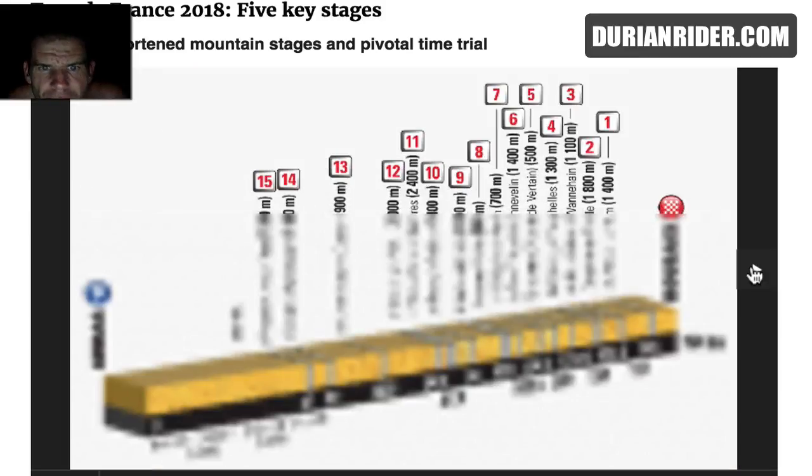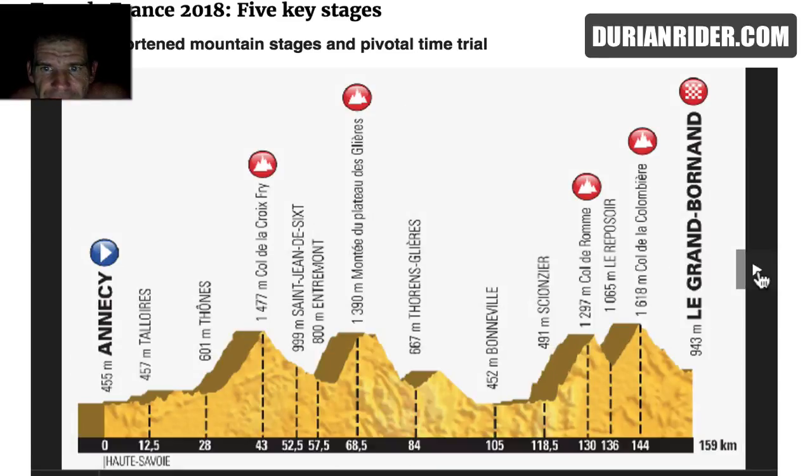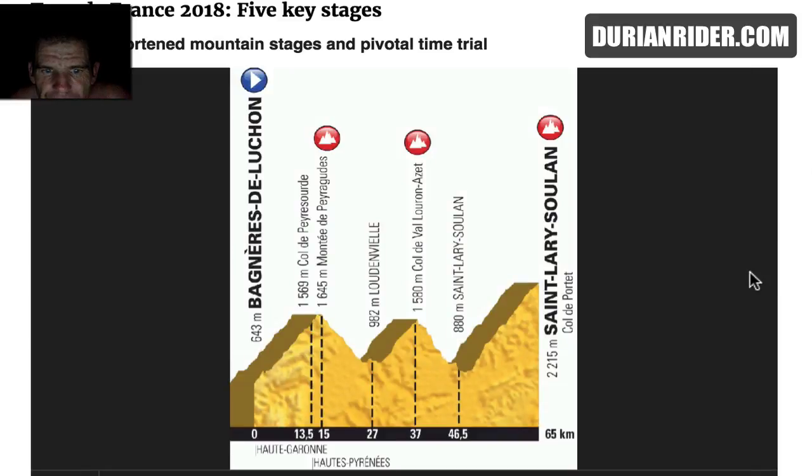I don't know. Roubaix, that's a 154K stage, bit of cobbles there. A lot of cobble sections, so that'll be interesting. Stage 9, bit of fatigue there as well. This is a lumpy stage as well, with a downhill finish. That will be a decisive stage as well, and a 65K stage, that's interesting.